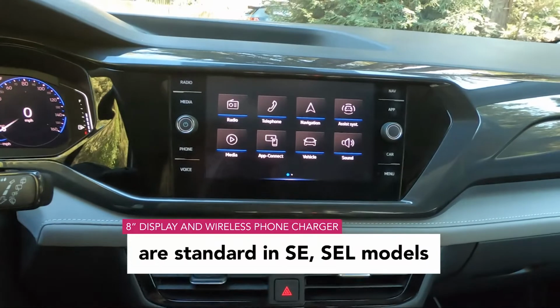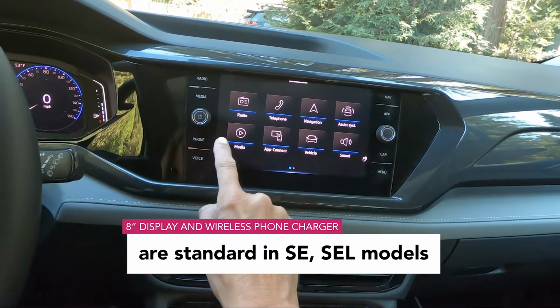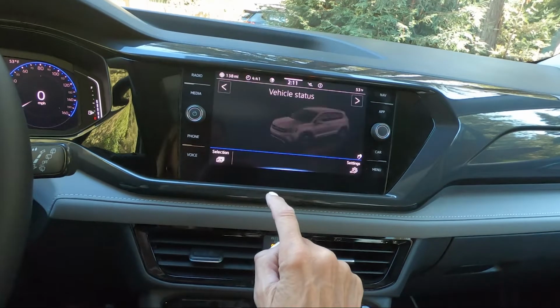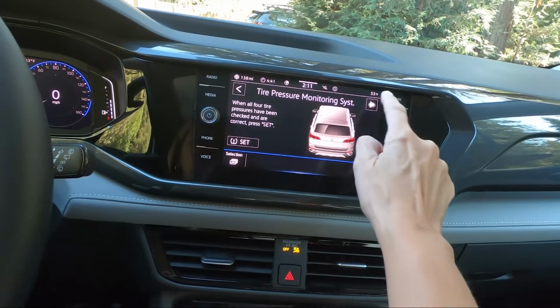Another bonus is all of the technology that is on this multimedia system. So you have all of these apps here. You can set up your vehicle settings here. Check this out. I love this. You can look at all of your different status.